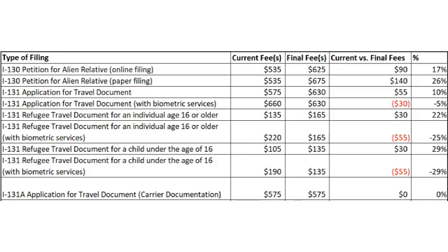Form I-129F petition for alien fiancé currently costs $535. The final fee is $675. So if you are planning to bring your fiancé or to petition for your fiancé, make sure you file that now, because there is a 26% increase that will take effect from April 1st, 2024. Form I-130, petition for alien relative, the online filing currently costs $535 and the final fee is $625. So there's a 17% increase. I-130, petition for alien relative, paper filing currently costs $535 and the final fee is $675. So that's a 26% increase.